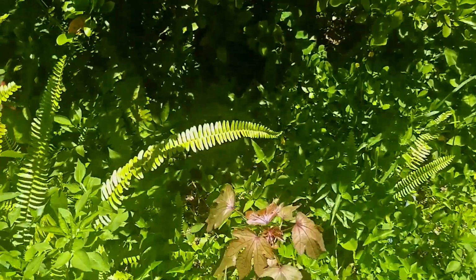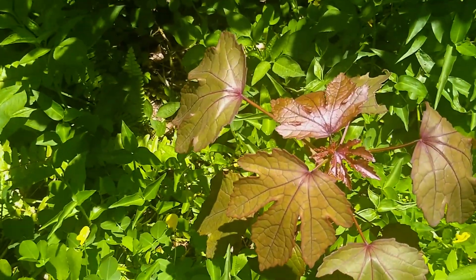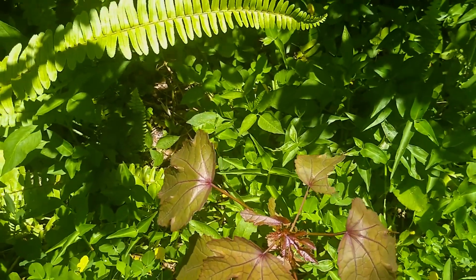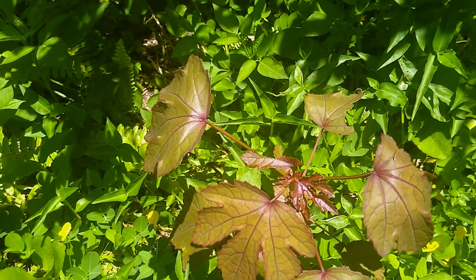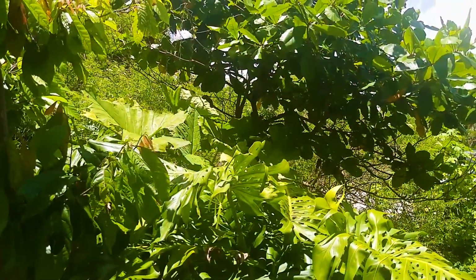And next to miracle fruit, we've got this tasty little delicious cranberry hibiscus. Cranberry hibiscus is one of those super yummy, super prolific plants. You can plant it once and you'll have it for years to come, and it's really easy to propagate. Up there we have a tropical almond tree.